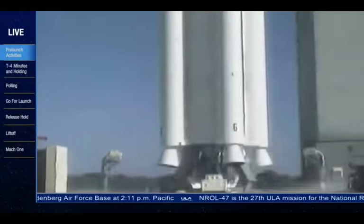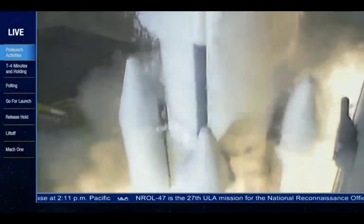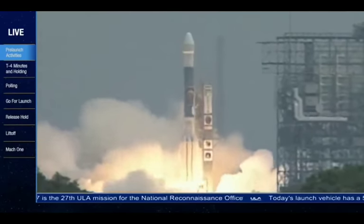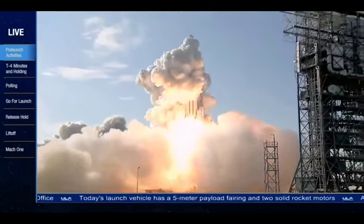We have main engine start, zero, and liftoff of the Stardust spacecraft, and liftoff of the Delta II rocket carrying the Spirit from Earth to planet Mars. Liftoff of the Delta II with GRAIL.